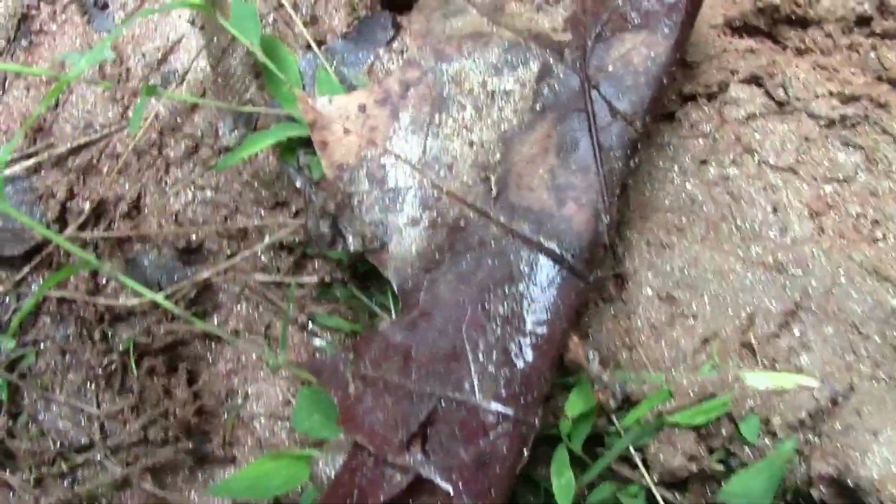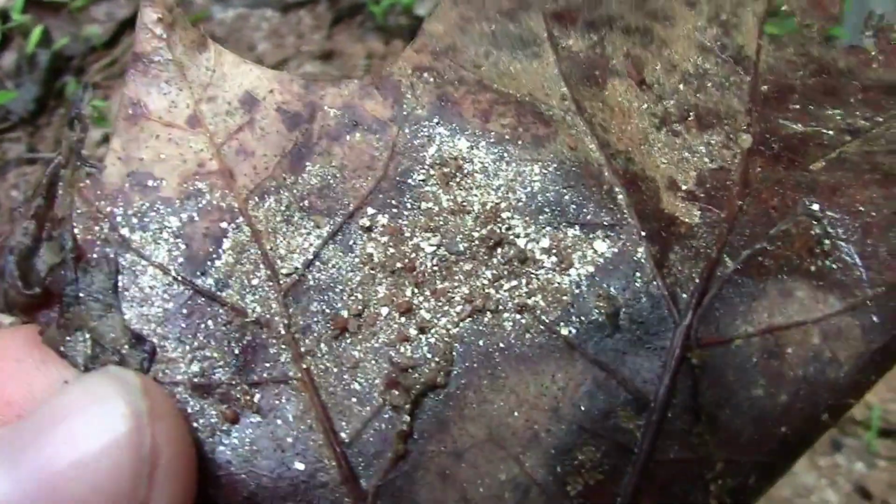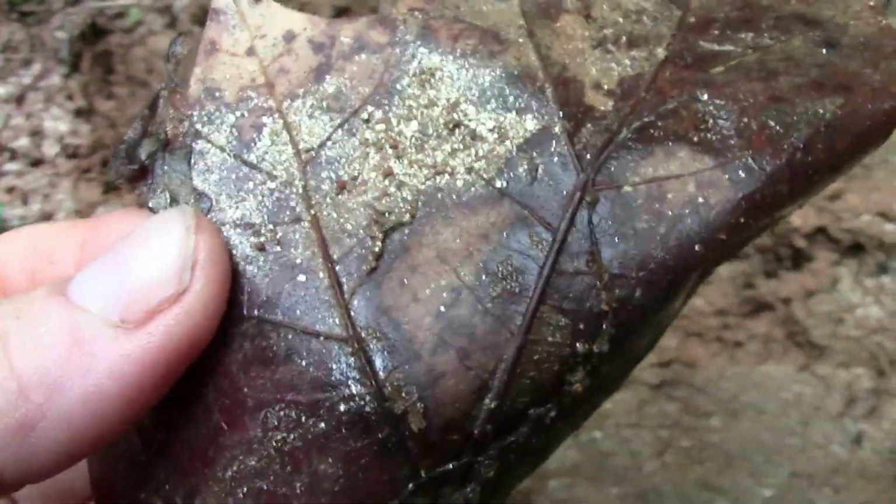Okay, so look on this leaf. You see how it sparkles like gold? Well, this is either gold or it's mica. And the way to test it is to see if it sticks to a magnet. Mica will stick to a magnet due to the high iron sulfites or whatever. And real gold will not. So I'm going to take this leaf.